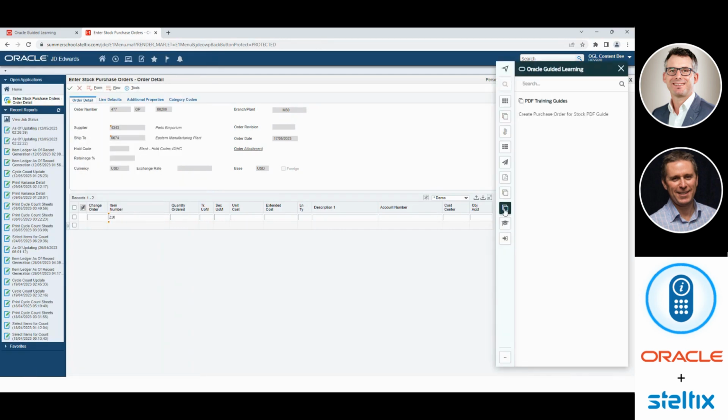The last one is all of the step guides are available in a PDF format as well. So we acknowledge that not everyone wants to consume a video or online training material. They may want to download and access a PDF document. Again, I won't launch that, but that opens up the purchase order PDF training material, which someone can download, print if they needed to.